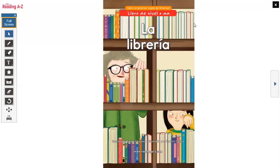Alrighty, let's begin with today's story time. We're going to be reading La Librería. I will read it through the first time in Spanish, and then the second time we will go over it in English, and then we will review a set of flashcards that I have created for us today, and that will be our story time for this week. All right, let's begin.